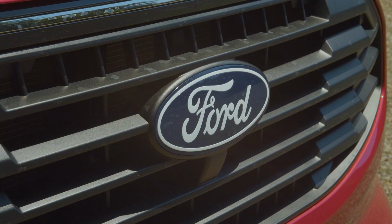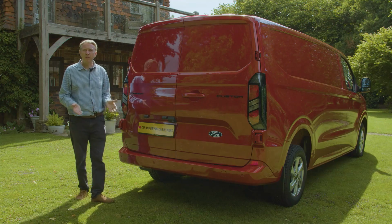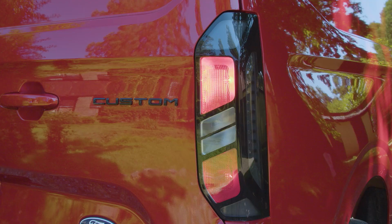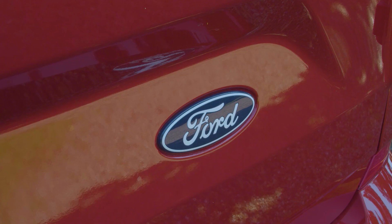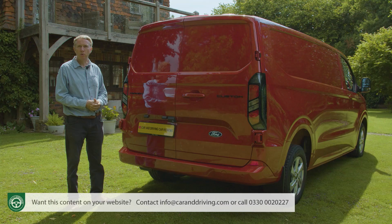There's a white framed blue oval Ford badge on the grille and a slim air curtain slot at each bumper corner. At the rear, the vertical tail lights have smoked lenses and can be LED lit further up the range. The badging's in black and there are corner bumper reflectors. As usual, you can specify tailgate if you don't want these twin opening rear doors.